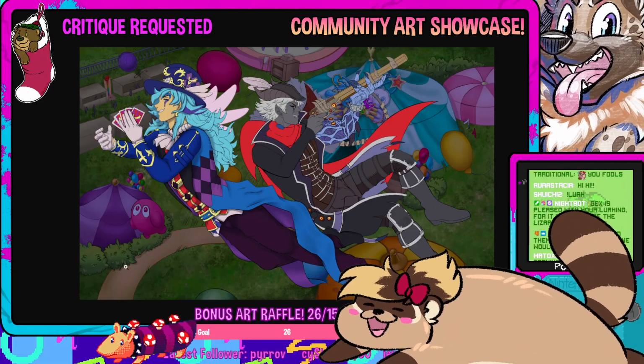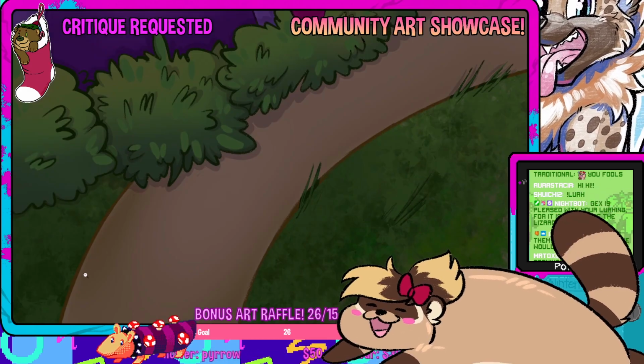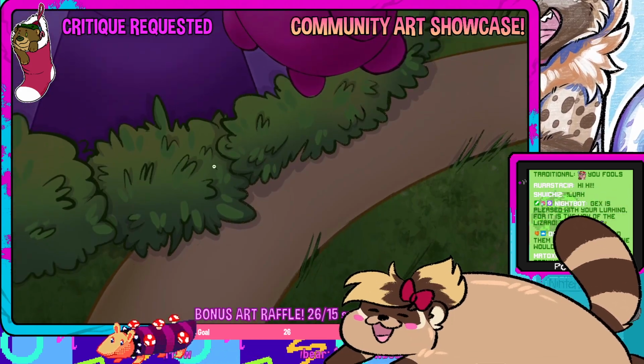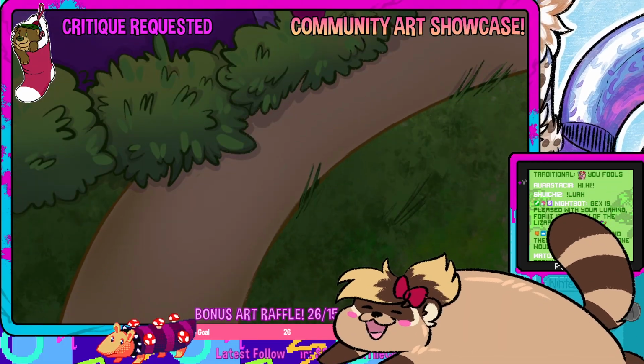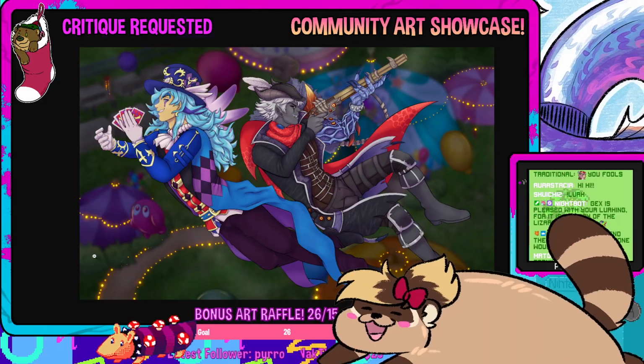Or I think you do fine with backgrounds. Like, I really like how these bushes are over here. Like, these are drawn fantastically. Look at the nice texture on the grass. And then you blurred it all out. And so we don't even get to see this beautiful background work.